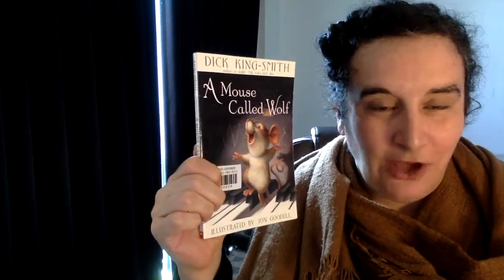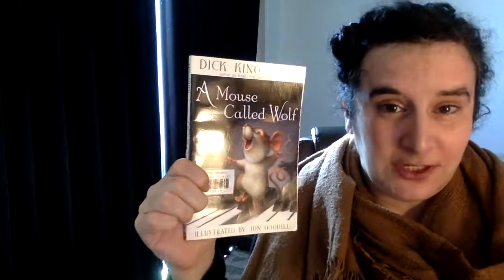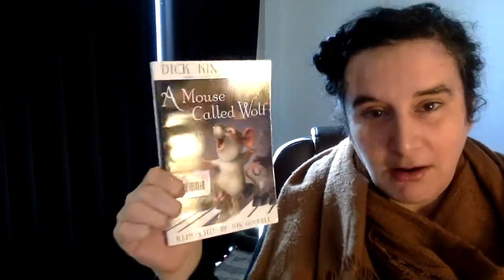Talk to you about a book called A Mouse Called Wolf. This is a very good read for young readers. There are actually 4 or 5 difficult words, like really difficult words. And I think that's good because that is how we are introduced to harder language.